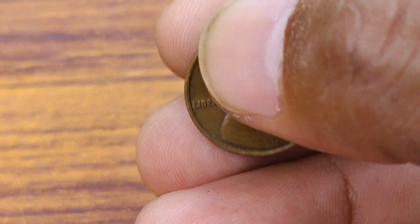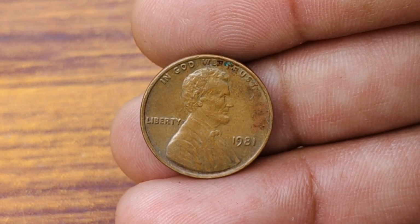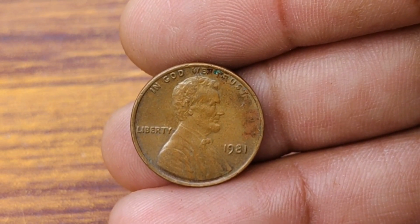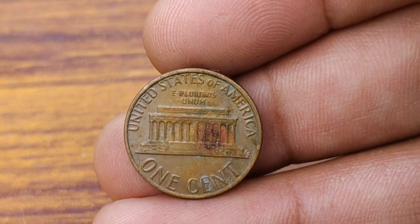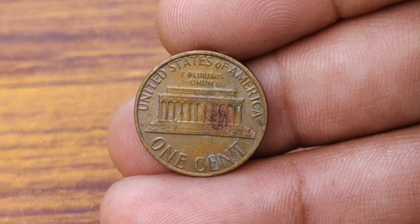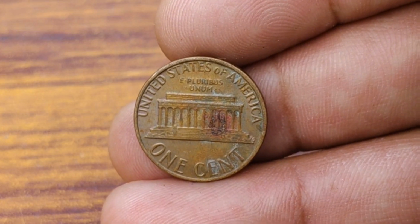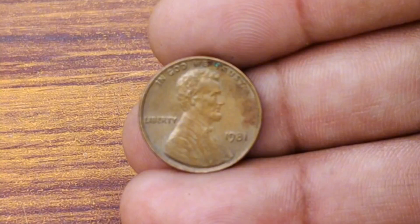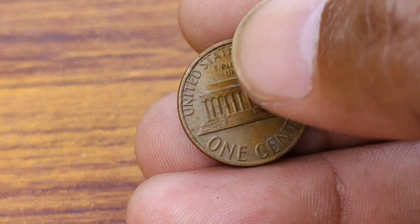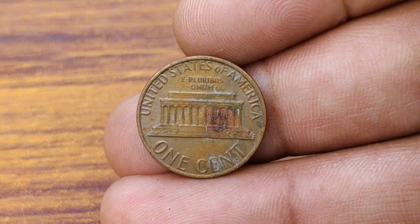How much is a 1981 Lincoln Memorial penny without a mint mark worth today? Well, it depends. On the collector market, most circulated 1981 pennies without mint marks are worth about 10 cents each. If your penny is in exceptional condition or has unique features like doubling or other mint errors, it could command much higher prices. For example, a typical 1981 penny in fine condition might sell for around $80,000.